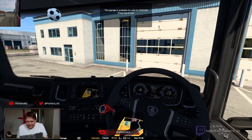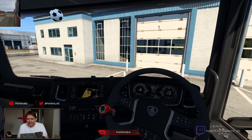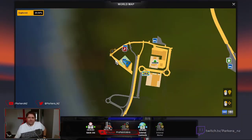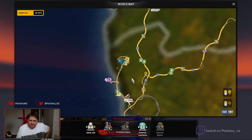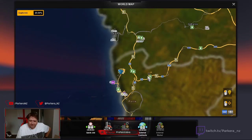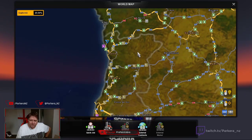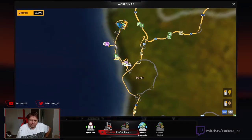But folks, I'm going to leave you there. I love you and leave you. That is Porto. Don't forget to check out the other two city tours that I have done of Lisbon and Barcelona. And yeah, so Porto is done. I enjoyed that. Nice little viewpoint here, as you can see, by the port.